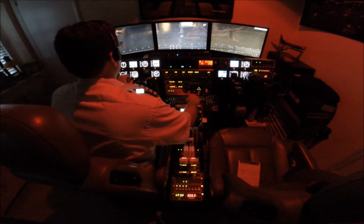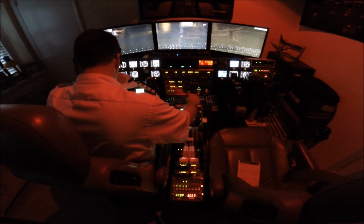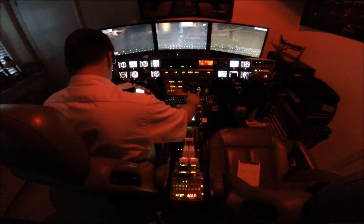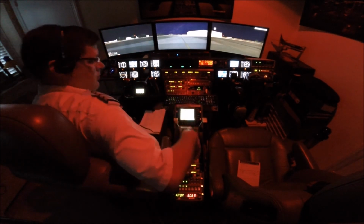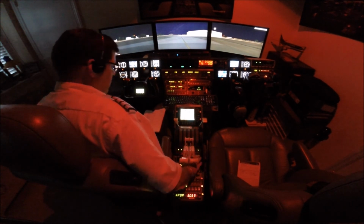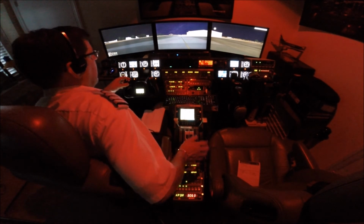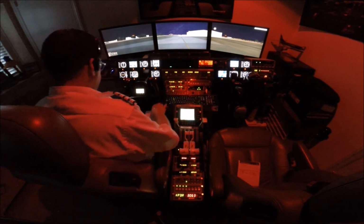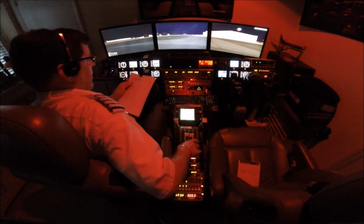Charlotte ground, Gulfstream 480, we're clear of 18 left on Delta 3, taxi to Wilson. November 480 Sierra, Charlotte ground, taxi to ramp via Delta. To the ramp via Delta, 480, thanks. Brickyard 3032, contact Charlotte Tower 126.